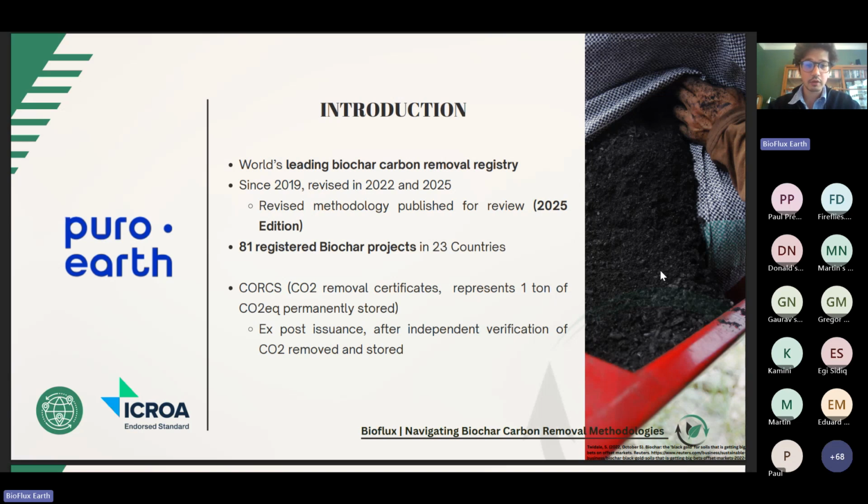Puro.earth currently has 81 registered biochar projects spanning 23 different countries, and Puro.earth certifies corks. Corks are the name that Puro.earth gives to their carbon removal certificates that represent 1 ton of CO2 that has been permanently stored. Puro.earth only issues corks on an ex post basis. This means that only after independent verification of the CO2 removed and stored has been successfully carried out are the credits issued. So there's no pre-issuance of credits.